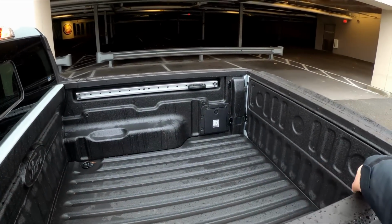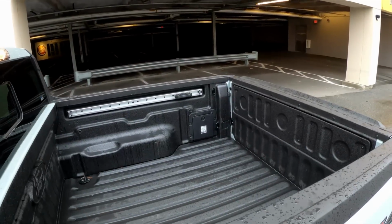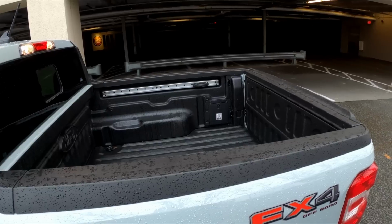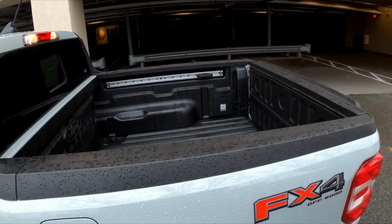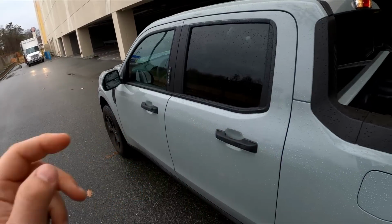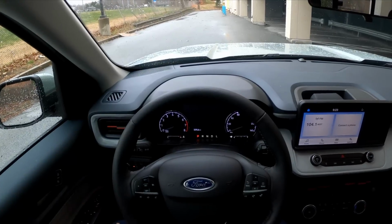And the last thing is a friend of mine did purchase a bed light for me. We're going to wire that in to the pre-wired section and see what that process is like and how that is. But for the last modification, we're actually going to go inside the Maverick and address it.